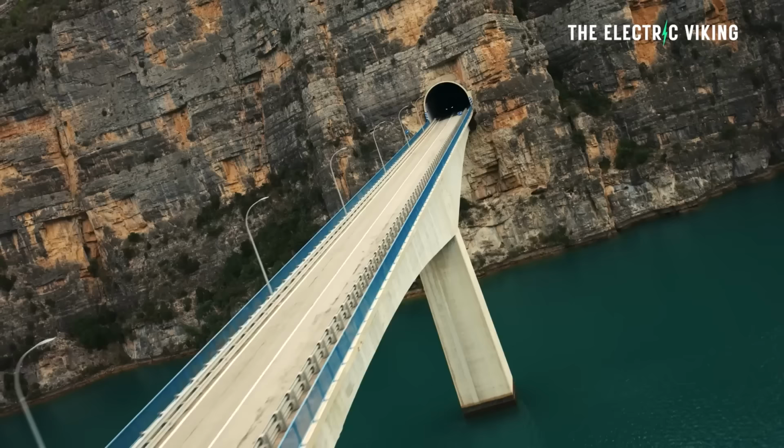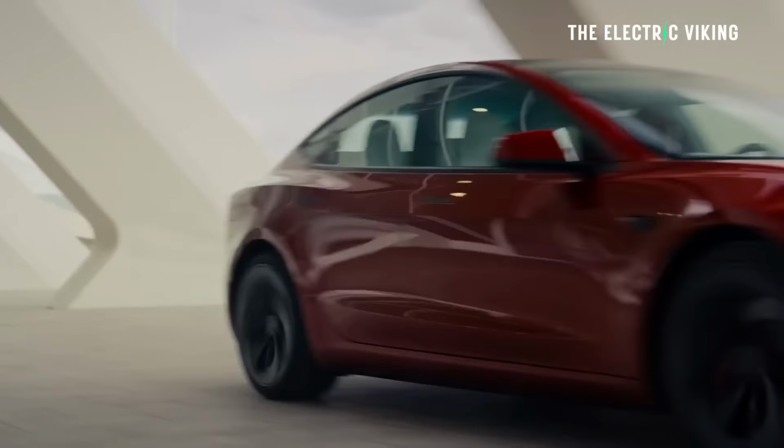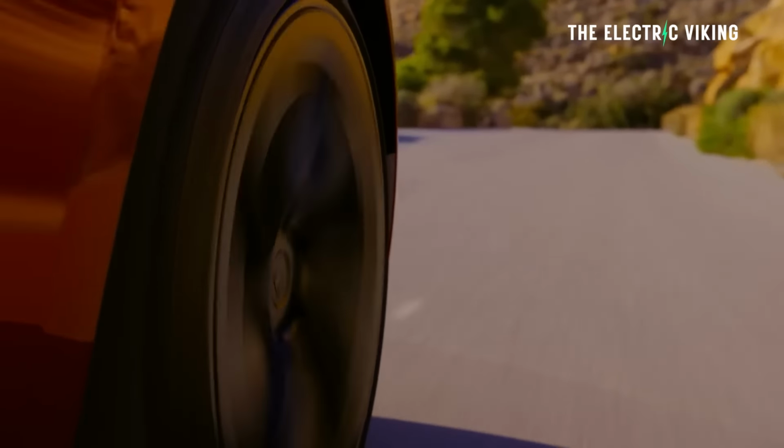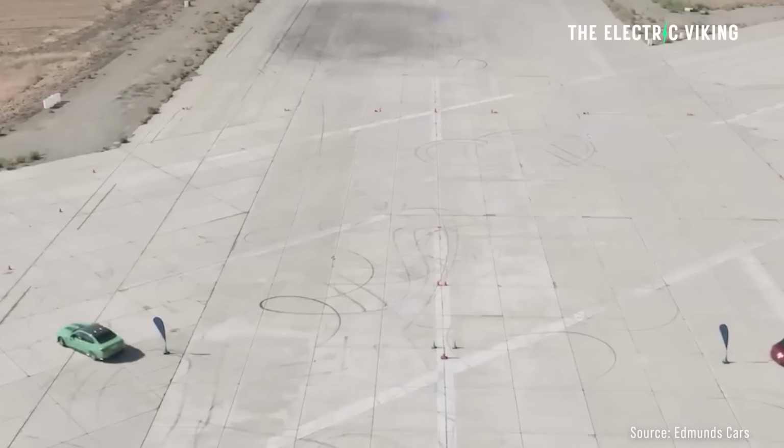It's worth pointing out, 0 to 100, the Tesla is much quicker than the BMW M3 CS under normal driving circumstances. But for some reason, the M3 CS crushed the Tesla Model 3, even though 0 to 100 the Tesla can do it in probably about 2.8 seconds. The M3 CS crushed it off the line.